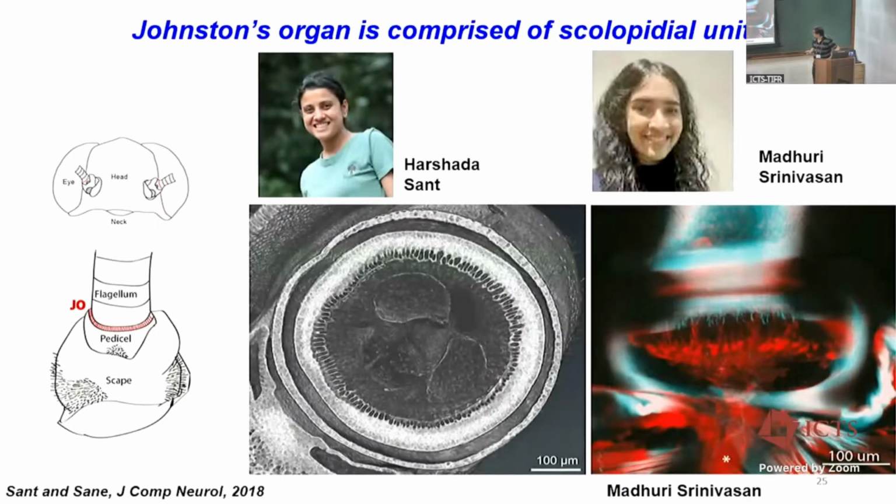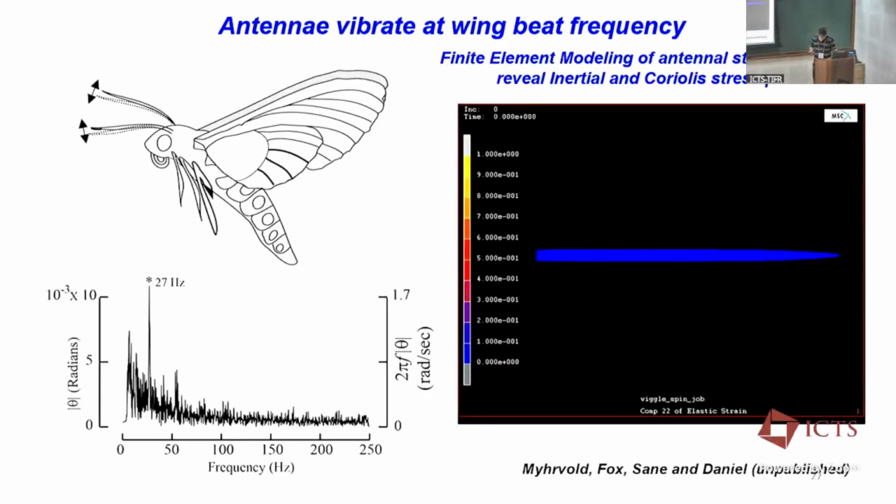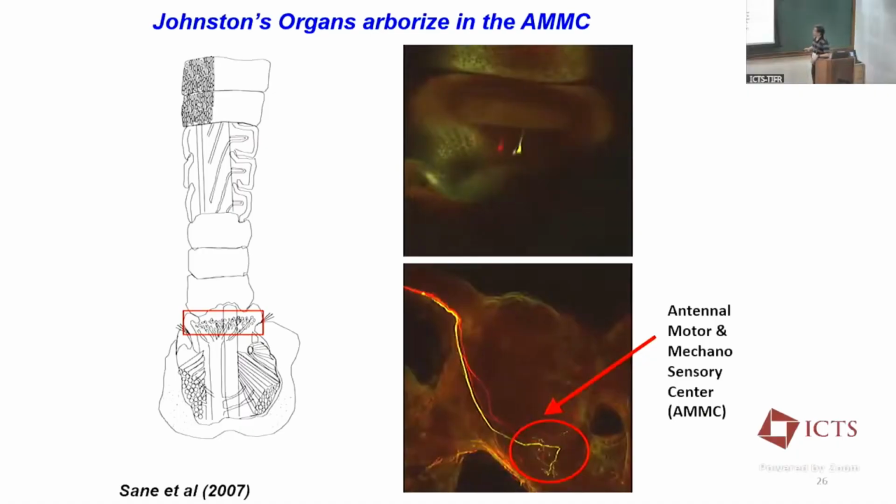Harshada and Madhuri more recently have been looking very closely at the anatomy of these. So these are the Johnson's organs, which have not been easy to fill, but we've been able to do it through a lot of conversations with people all over the world. The information from the Bohm's bristles goes into the same region. So the Johnson's organs are also sending information to the antennal motor and mechanosensory center of the brain, a certain region of the brain.